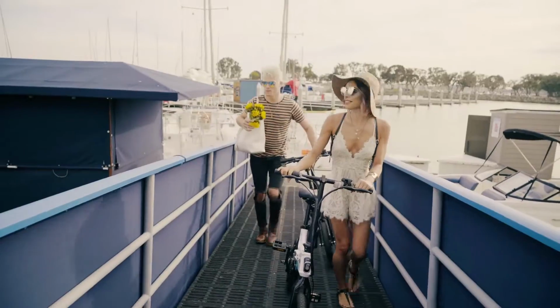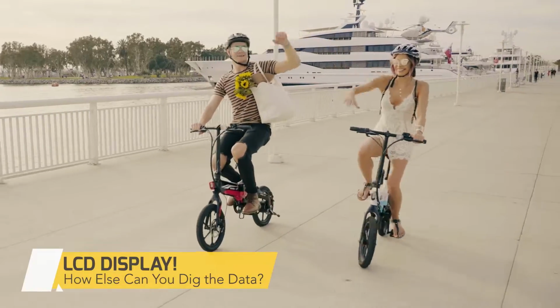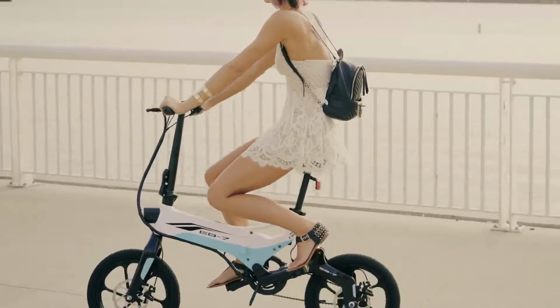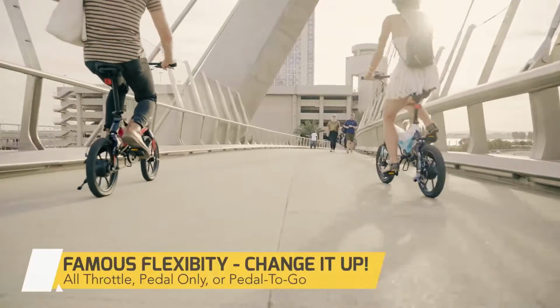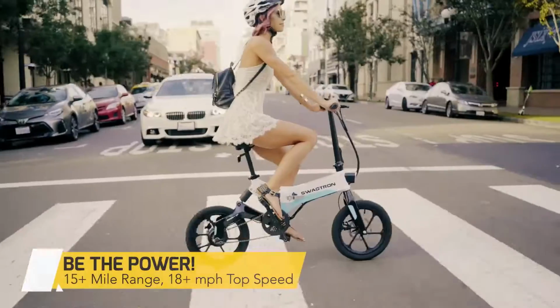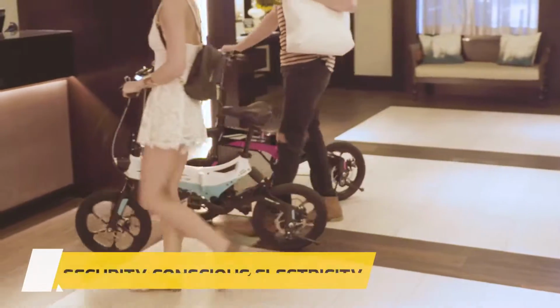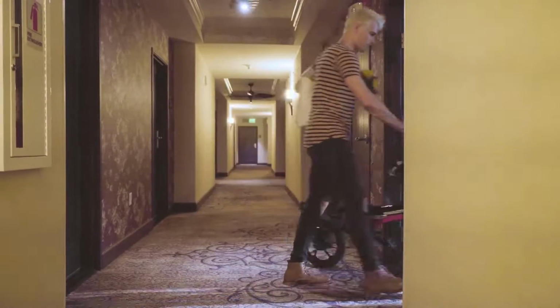Sleek design, powerful motor, extended mileage. Welcome to the commuter's dream. Faster speeds, extended mileage, a robust 350W motor and an efficient 36V Li-ion battery let riders go farther and faster than ever before. Swappable battery, key secured.